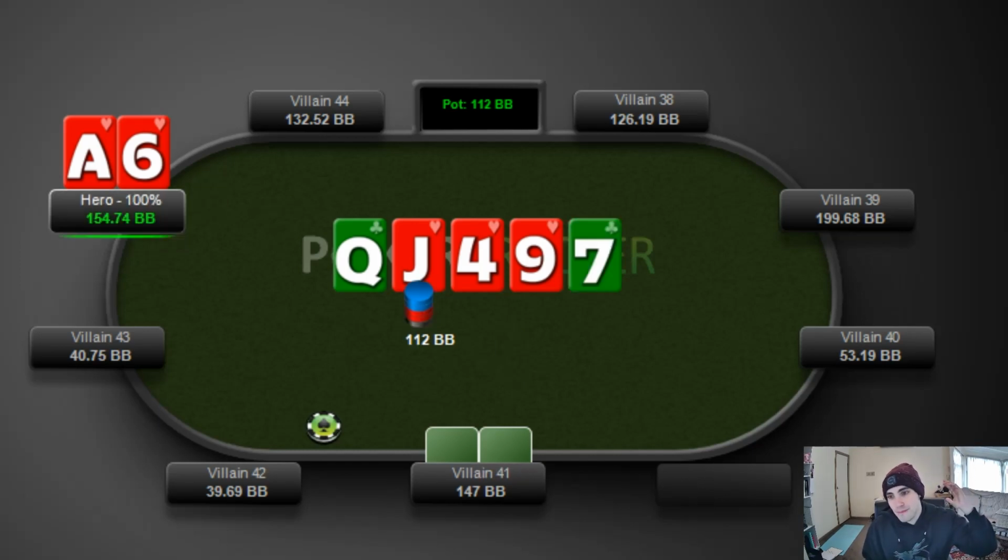We go to a river. River's a seven of clubs. Very happy to see the board not pair on the river. Now the action's on me, and it's a pretty interesting decision: what size I want to value bet. I think my opponent is probably going to fold any non-flush hand to a large bet here.